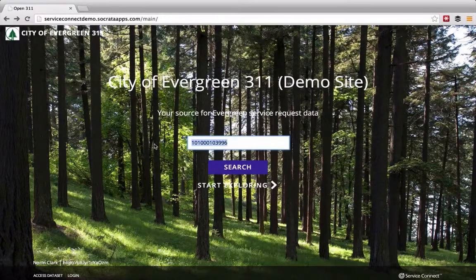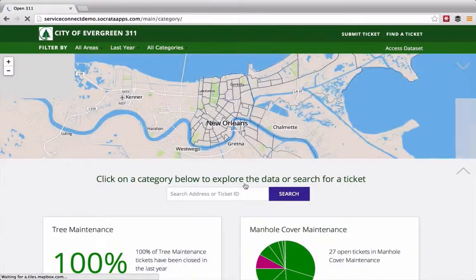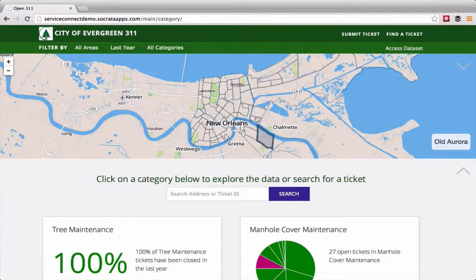What I find very interesting is that we can just explore what's going on. So you'll notice what I have here is my map so that I can click through my map and see different areas of the city, so I can look at neighborhoods and I can even drill into these neighborhoods.